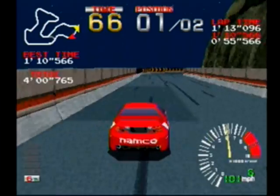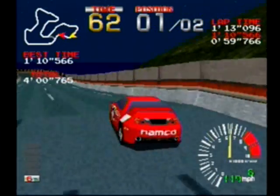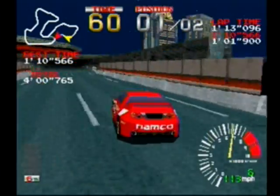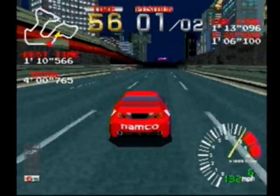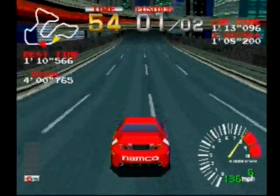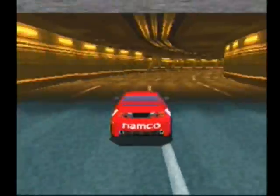Honestly, I love this game so much. I not only have the long box version, but I also have the Greatest Hits re-release. It's the final stretch. Floor it. Yeah, it's a new record.